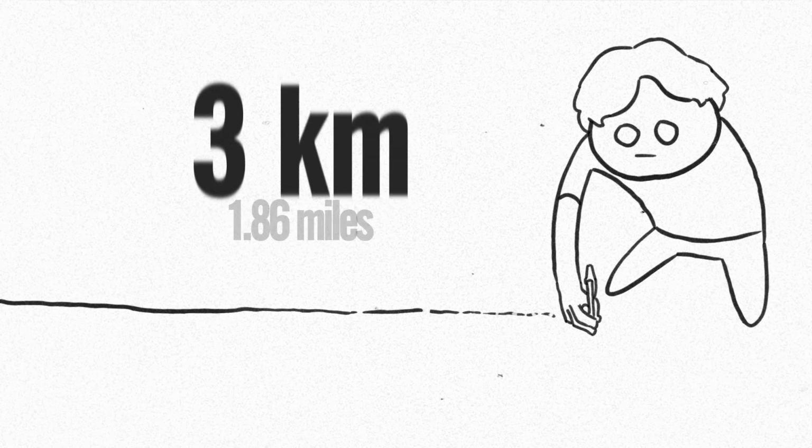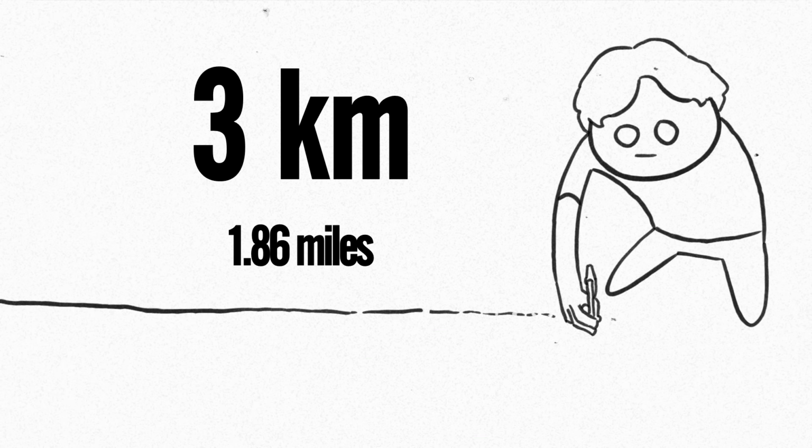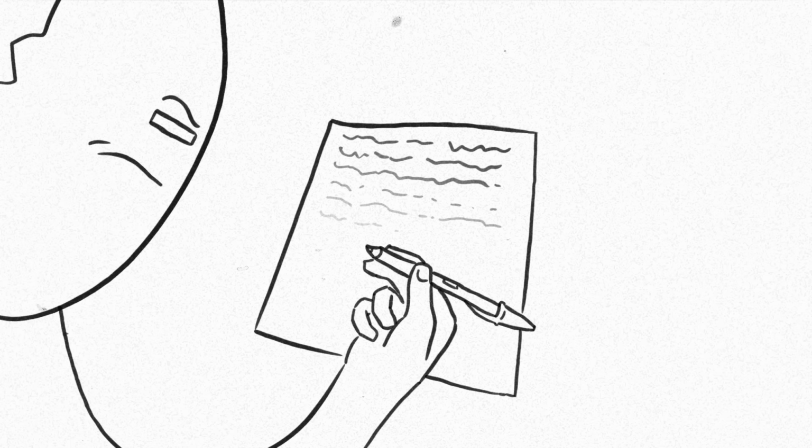Speaking of the ink, if you were to put the pen on a surface and walk, you could draw a line up to 3 kilometers in length before the ink ran out. So anytime your pen runs out, just think that that little ball rolled nearly 3 kilometers just from your writing.